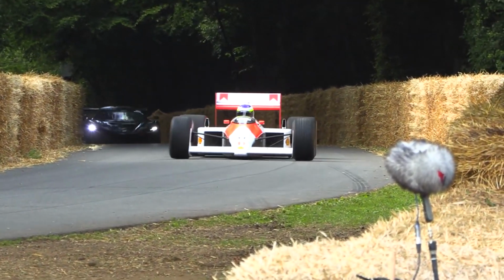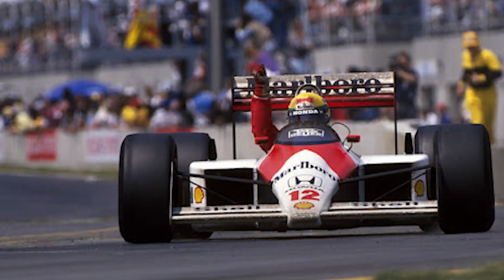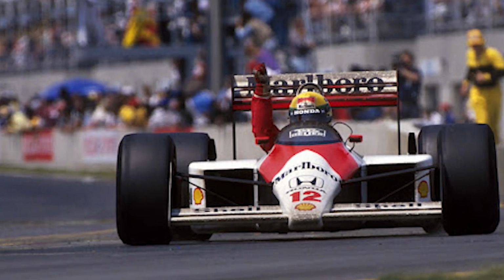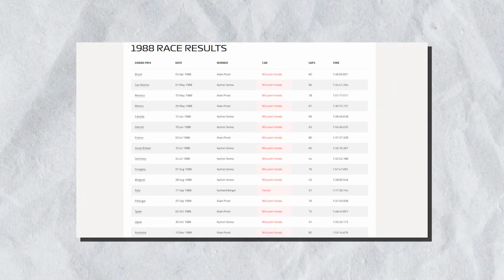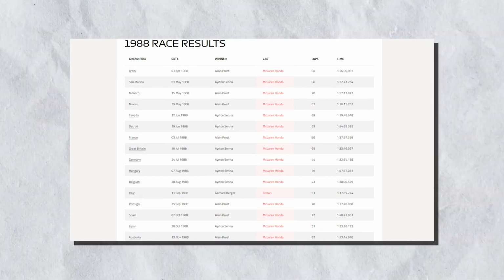This car was as close to perfection as you can get. McLaren won 15 out of 16 races in the 1988 season with this beauty. And you know what? If it wasn't for a small slip-up by Ayrton Senna, it would have been a clean sweep. 16 out of 16. That would have been unbelievable.